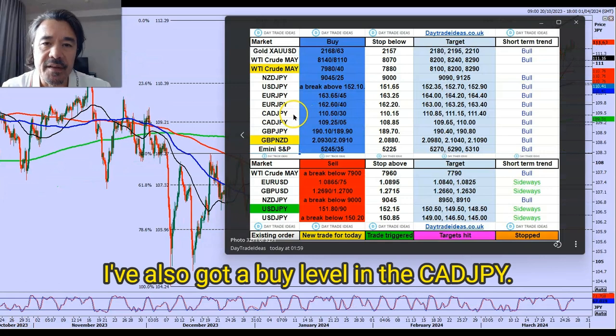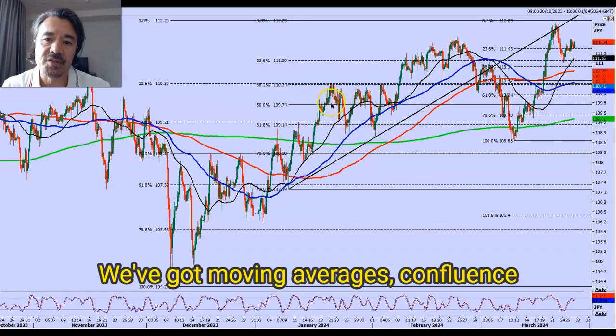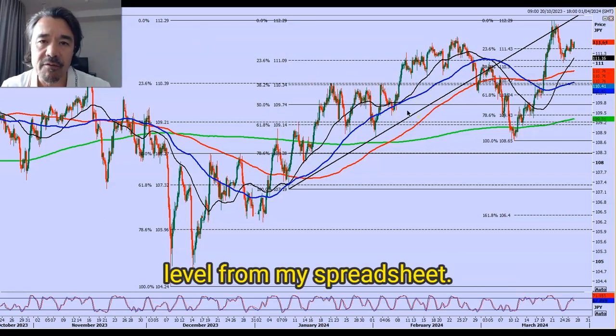I've also got a buy level in the Canadian dollar versus the Japanese yen, and this is a very similar reason. We've got moving averages, confluence of fib levels, and we do have previous swing highs from the end of January and the beginning of February. This should be a good level from my spreadsheet.